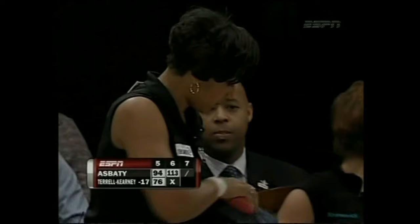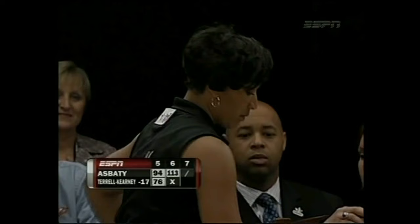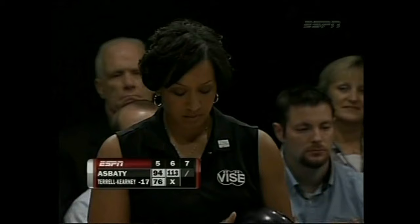She's giving Kim Terrell Kearney an opportunity, as we see in the seventh frame with a double, to cut the lead of Asbaty to just seven pins. Strike working. And she made a great shot last time with this lane, Bo, left the 10 pin. She's been striking on lane 41. She needs to strike right here, and she's right back into this match.